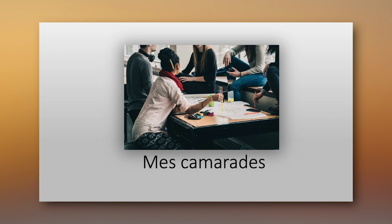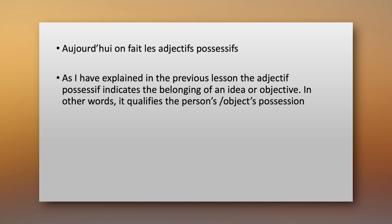Aujourd'hui, notre leçon s'appelle Mes camarades. Mes camarades means my friends. Aujourd'hui, on fait les adjectifs possessifs.